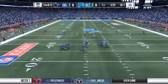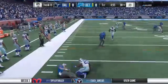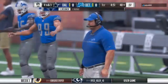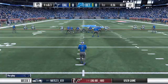Now on 3rd and long, they'll look to throw, and an alley to run. And he'll bring it up here to right at the 40-yard line. The scramble good for a nice gain of 10 yards, but still 4th down. On 4th down, here's Sam Martin on to kick it away.